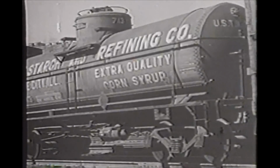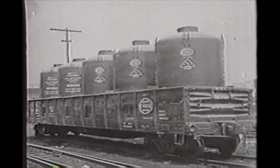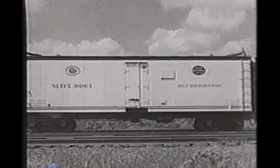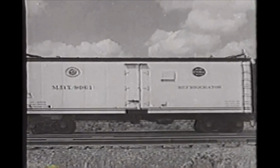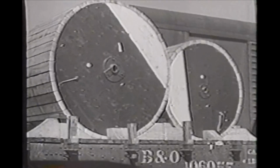Syrup, gasoline, or vinegar all have their own kinds of tank cars. Automobiles ride in specially designed box cars. Another unusual car carries cement in huge containers. Gondolas are all-around carriers for many different loads. Refrigerator cars may use ice in summer or heaters in winter to protect perishable foodstuffs. The list of special cars could go on and on. Different designs, different sizes. A car for everything that can be transported.